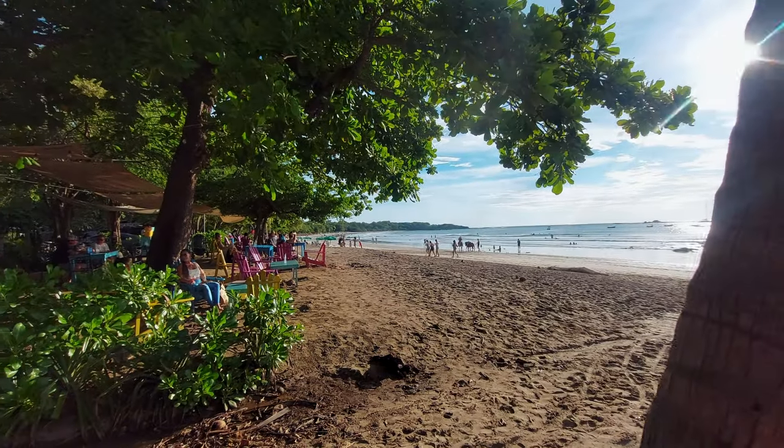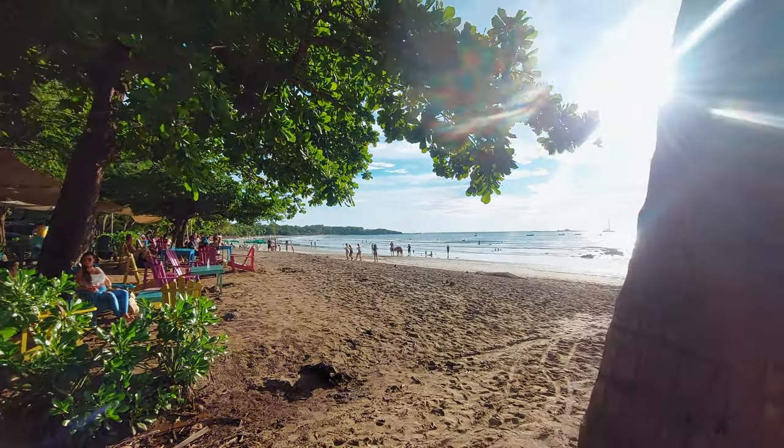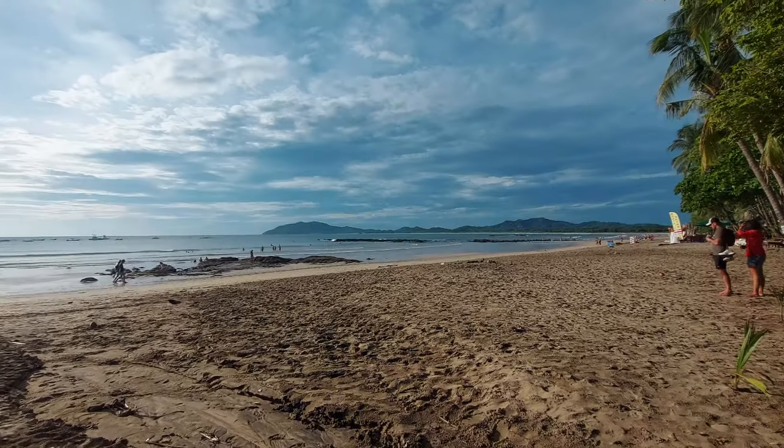Restaurants all the way along the beach, and this is a very long beach as well. You can see how busy it is. It's incredibly busy.